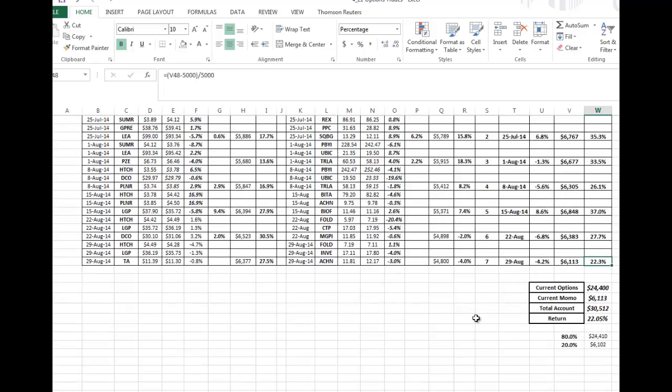If we put those two accounts together, our current account is trading now at $30,512 from a $25,000 account. That's a 22% return in about 3.5 months. I'm going to show you exactly how to set up this very same system that I'm using here, and we're going to teach you all about that.